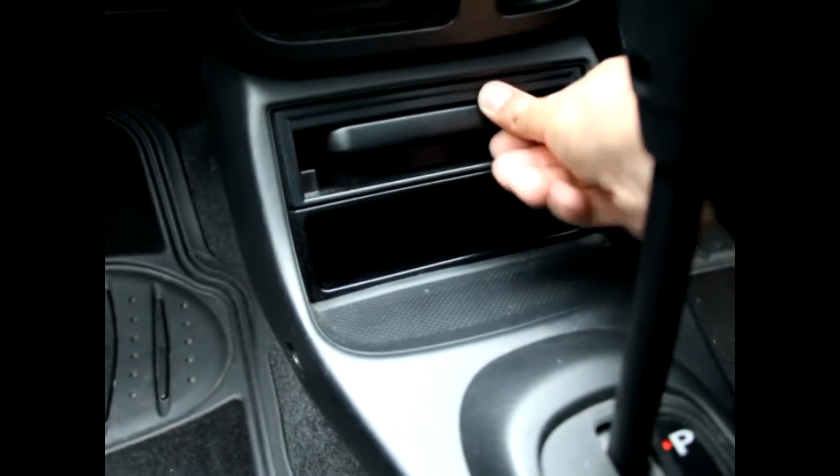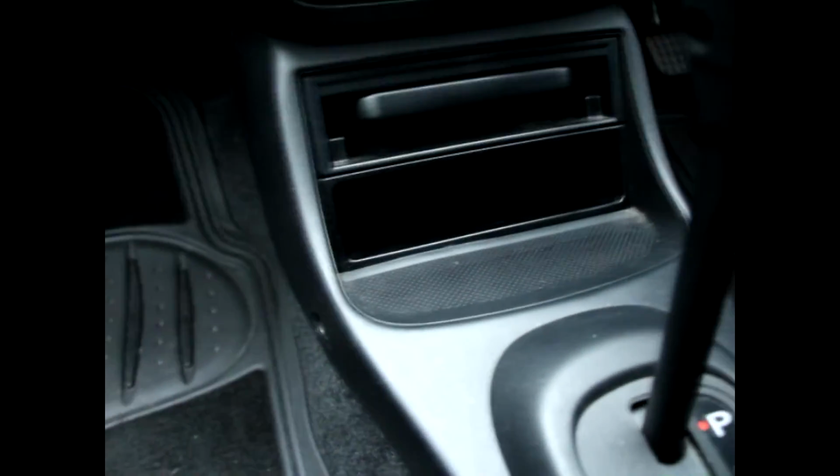Cup holders. Space here. That's where I'd put my phone, because it's a bit of a big one. Look, all the new stuff in there. I think it's to be towed. Service history, been serviced, service is stamped, and what else? Oh yeah, lights up here.